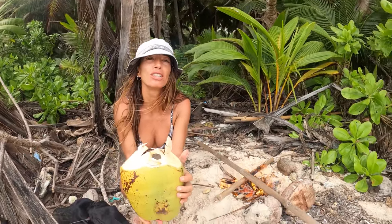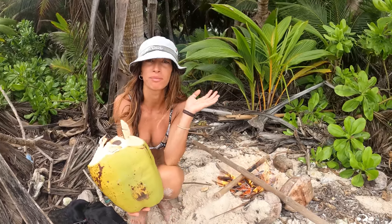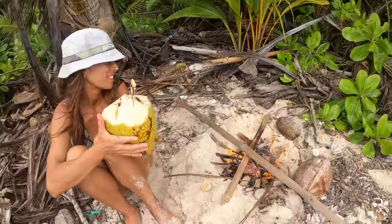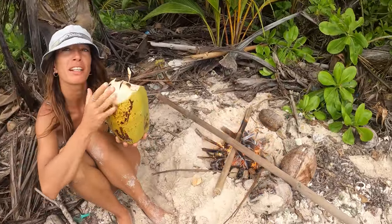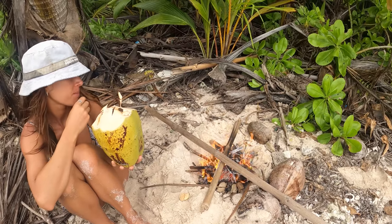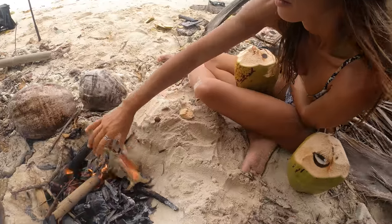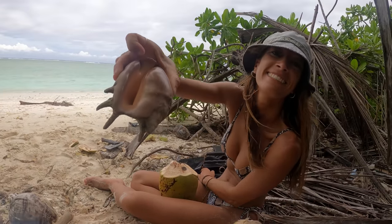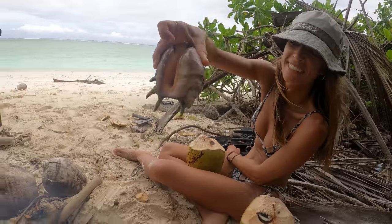Refreshing? So good. It's actually the perfect temperature. Nice. How's that fire going, friend? Almost. It's pretty hot. It's hot, yeah? Yeah. I think it's almost ready. All right. We might just knock them down to coals and then get them on, eh? Yeah. Cool. Hold him up, friend. Yeah, nice.